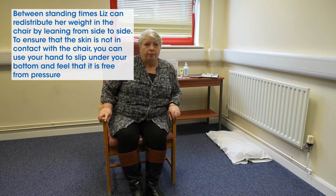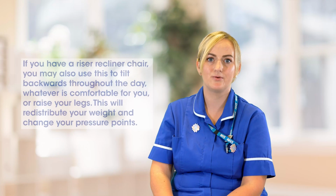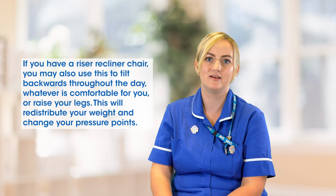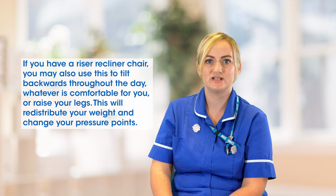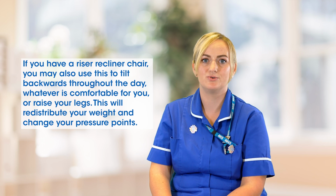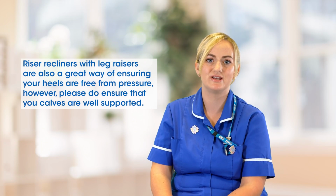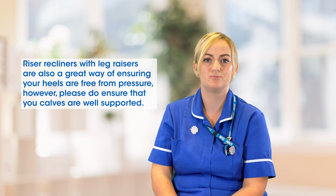You can use your hand to slip under your bottom and feel that it is free from pressure. If you have a riser recliner chair, you may also use this to tilt backwards throughout the day, whatever is comfortable for you, or raise your legs. This will redistribute your weight and change your pressure points. Riser recliners with leg raisers are also a great way of ensuring that your heels are free from pressure. However, do ensure that your calves are well supported.